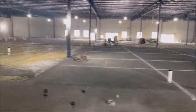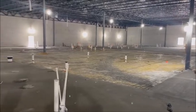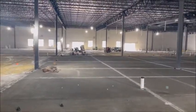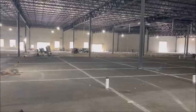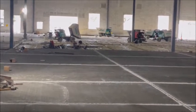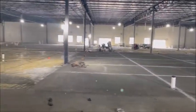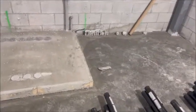So here we are, and you're gonna see right in this area here, they haven't poured that concrete yet, so that's one spot. And then there's another spot up front. All of that right there, let's zoom in on that. You'll see where they haven't poured that concrete yet either. But they did a pretty good job this week. And we'll be back.